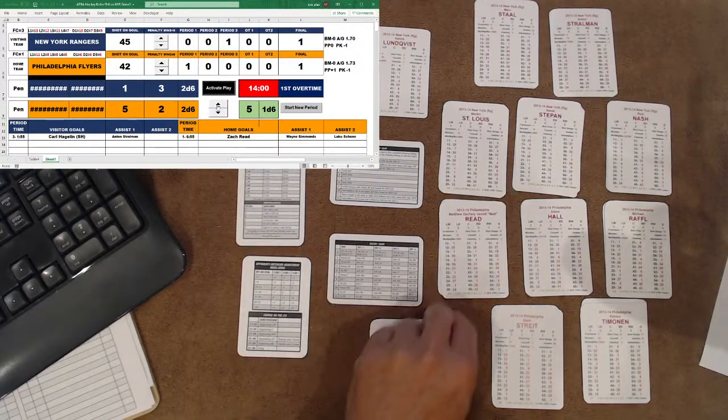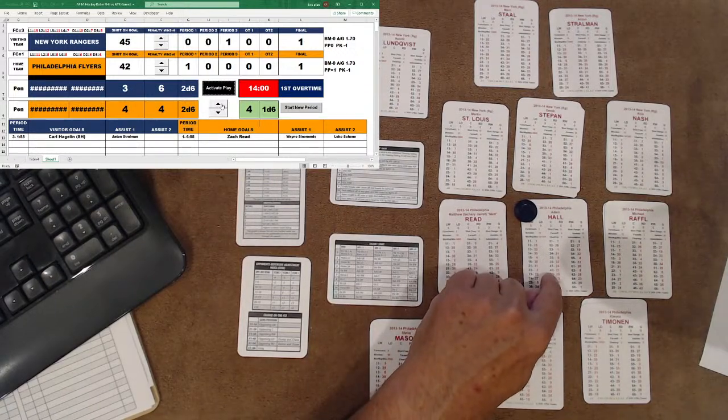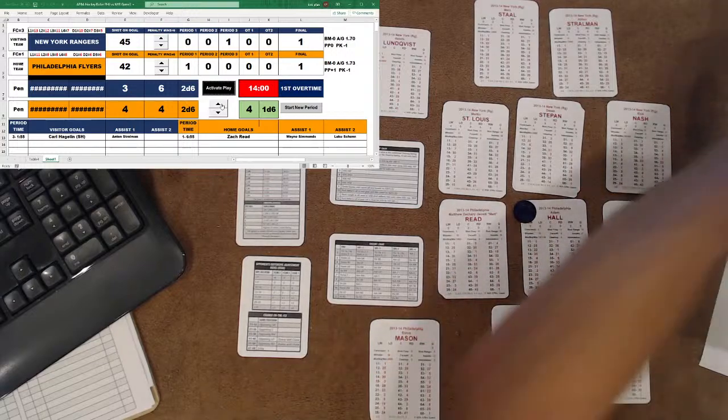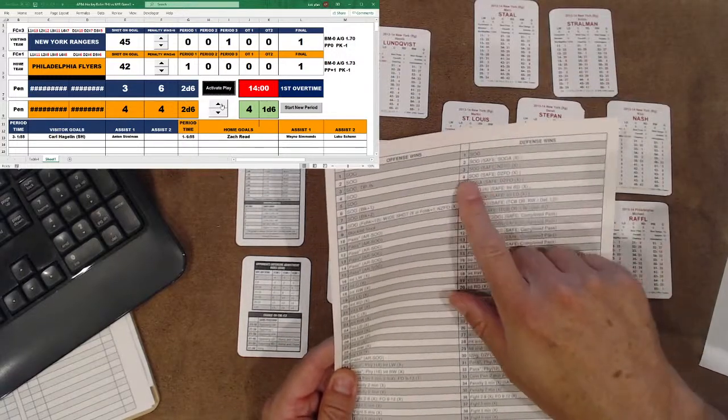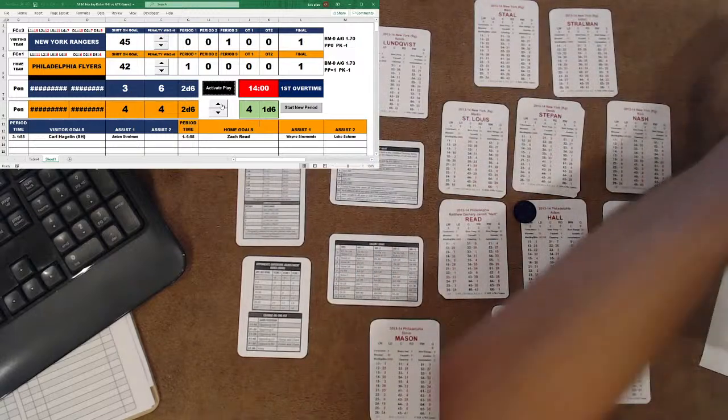7 +2 advantage center. So that is going to be Hall in his defensive zone. 44 is a 3. And that's going to be a shot on goal by Adam Hall. Even though he's in his defensive zone, it's still a shot on goal.